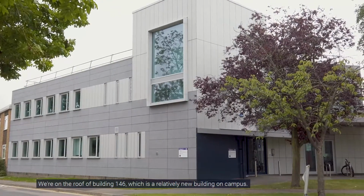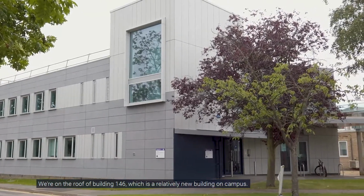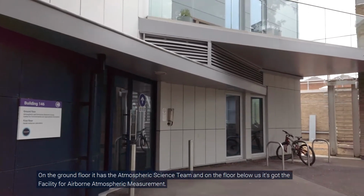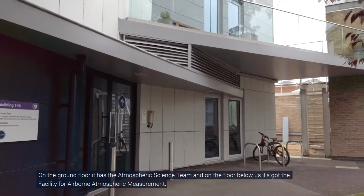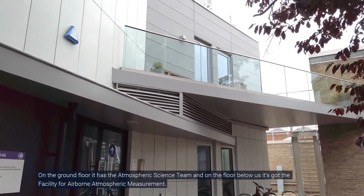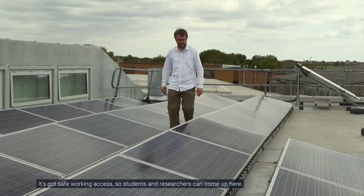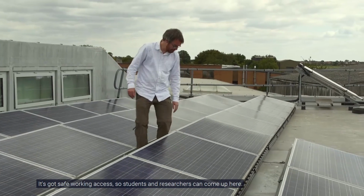We're on the roof of Building 146, which is a relatively new building on campus. On the ground floor, it has the atmospheric science team, and on the floor below us, it's got the facility for airborne atmospheric measurement. As part of the Living Lab and Urban Observatory we're setting up here at Cranfield, we're starting to deploy sensors here on the roof. It's got safe working access, so students and researchers can come up here.